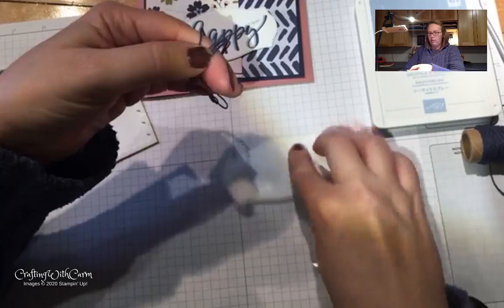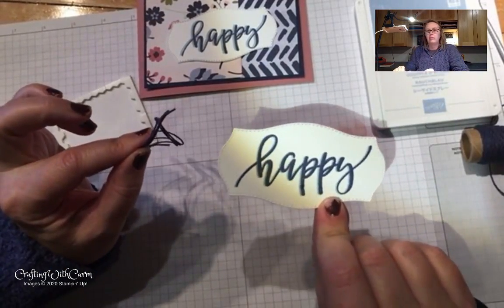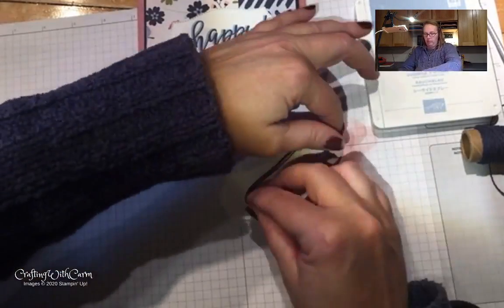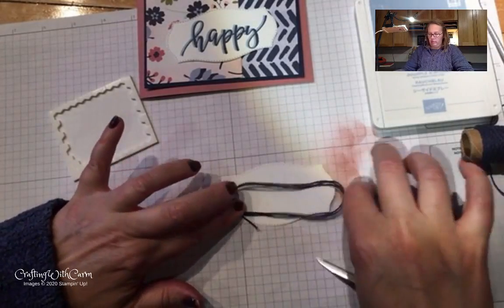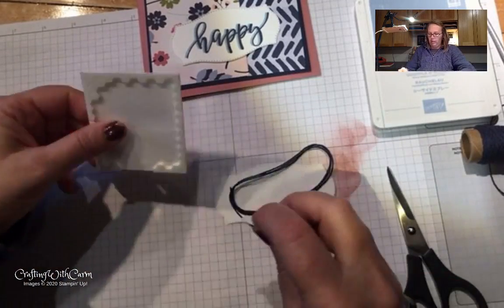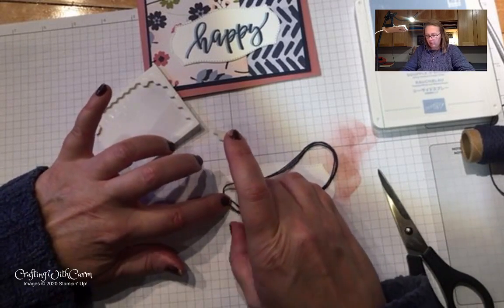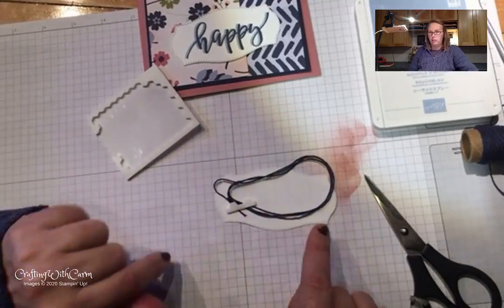And then I want it on my, this label shape is from Tasteful Labels, but I want it on the back of this. So I'm just going to lay it down. Then I'm going to take a strip of some dimensionals and layer it right over. I try to match up the ends the best I can so I don't have funky ends. I'm going to lay it right over my twine.